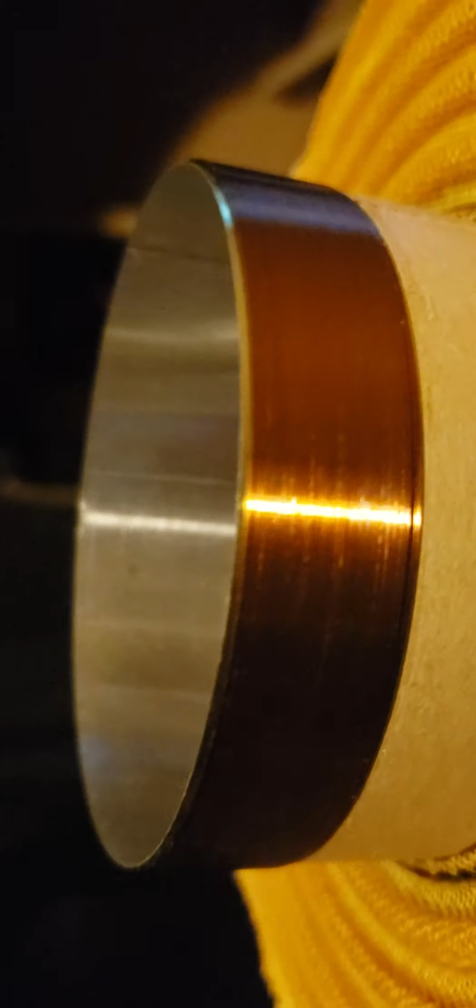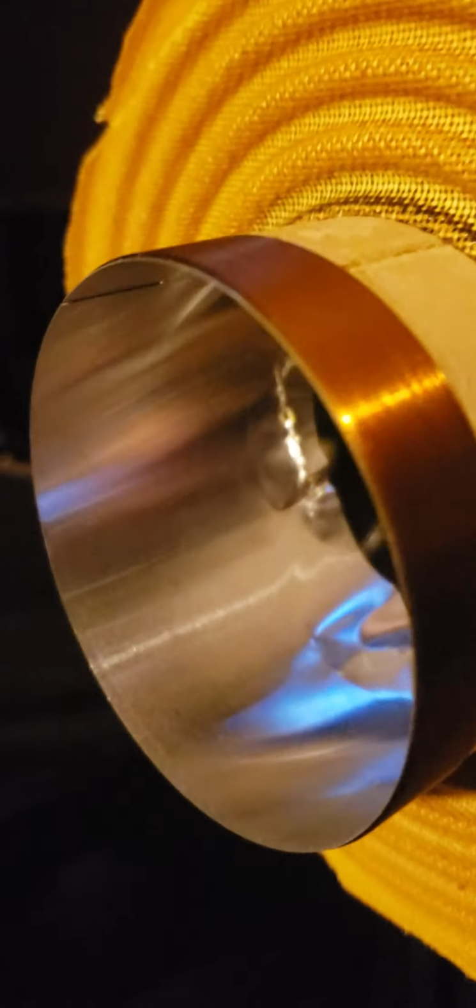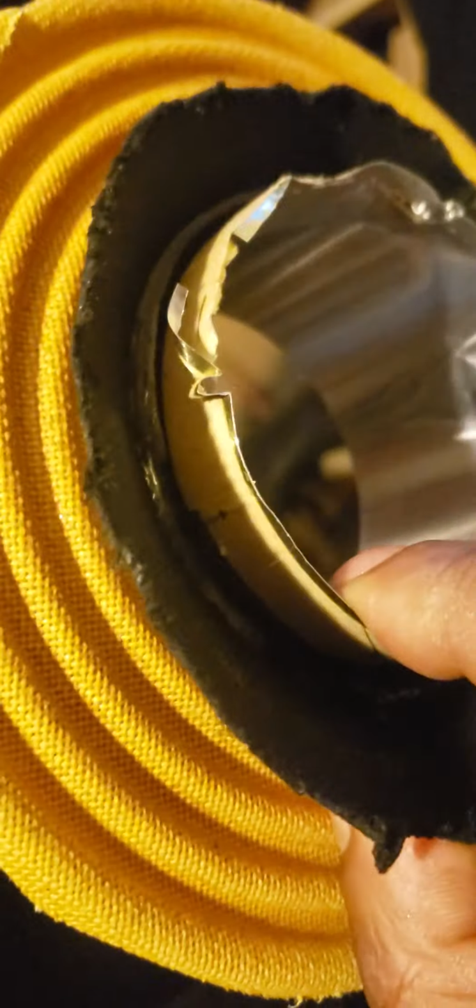You see a little separation. I don't know if you can see that right there in the coil. But usually, the way this thing was smelling, you would see some type of burn around it. If you look on the inside of it, there's no sign of that. I think this probably was a manufacturer error or something.